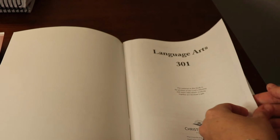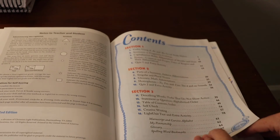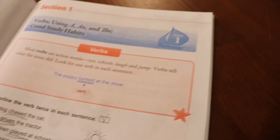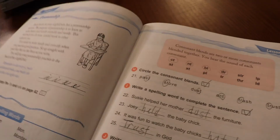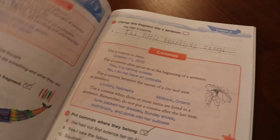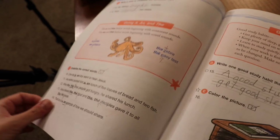So when you open this up, of course you've got your table of contents, and then it goes right into your lessons. Each lesson is labeled here, just like most curriculums, pretty self-explanatory. Lesson 1 had 1, 2, 3, 4, 5 pages, and then this is lesson 2. They're not all that long, but if you look at what they have, it actually goes by super fast.